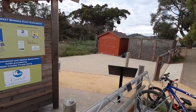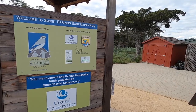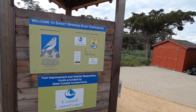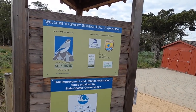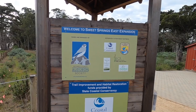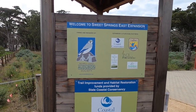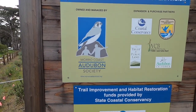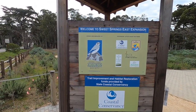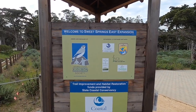All right, so here's the sign for the entrance. This has kind of taken over as the main entrance because it's in an area that gets a lot more foot traffic. You can see the major owner of this area is the Morro Coast Audubon. Notice the spelling there, named after the famous birder Audubon. But there are also lots of partners.